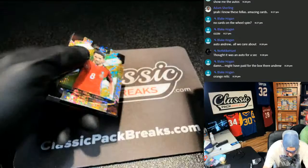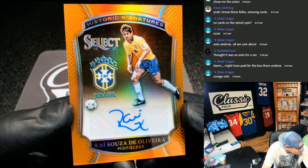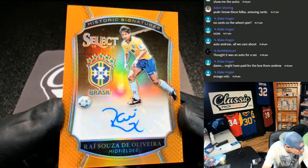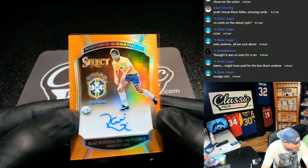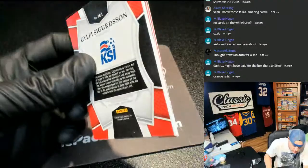Another orangey. A Brazilian. Ray Souza de Oliveira. Oliveira? Oliveira. Sick. That'll work. There you go, Blake. An OG for you, 30 of 75. I don't think I've seen that one. Yeah, we've pulled that guy before. Have we? Mm-hmm.